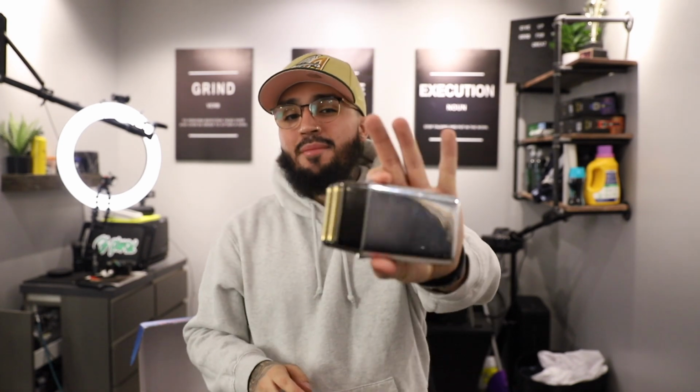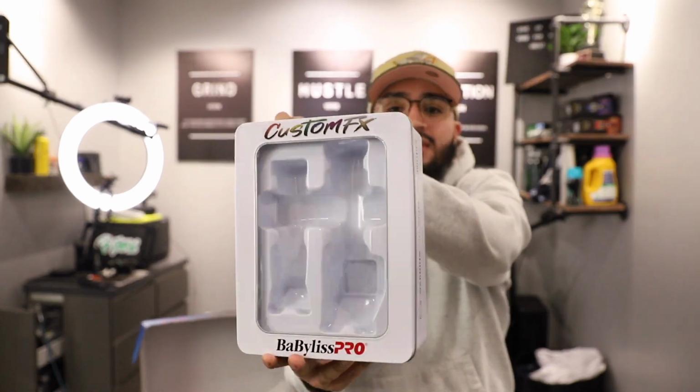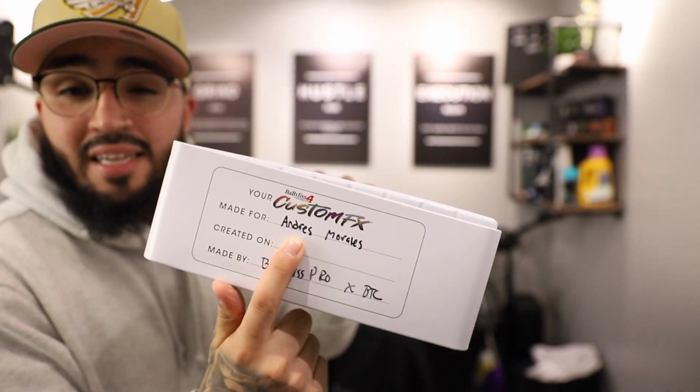And I was gonna get an extravagant color with my shaver, but I didn't. I went with something that kind of matched everything. And this is the box it comes in, man. A super nice white clean box. That's one thing BaByliss does, is they give out quality stuff. You know, it's tin. And as you can tell right here, I said it before, whoever made this was definitely Hispanic, because they put Andres instead of Andre. And if you know Hispanics, they always add an S to the end of stuff.